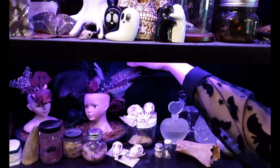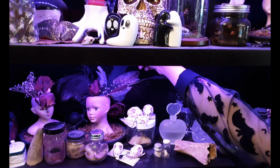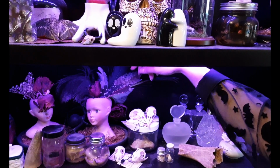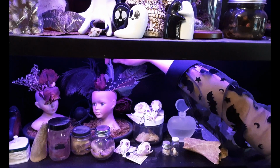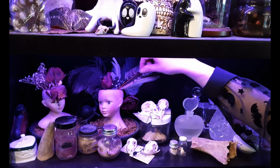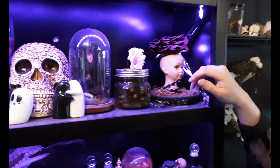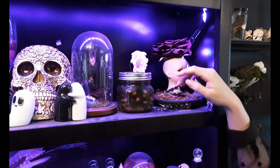We found a lot of these feathers, so a lot of these are like owl feathers and crow feathers, probably some kind of bird of prey. I think some of them are also parakeet feathers or something, because my boyfriend's mom has a bunch of parakeets and I just took some of the feathers.